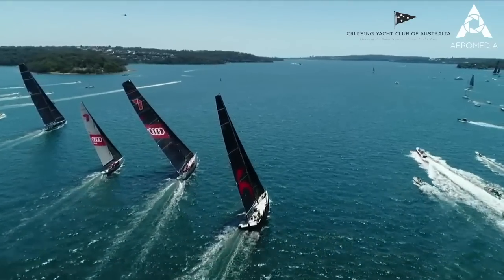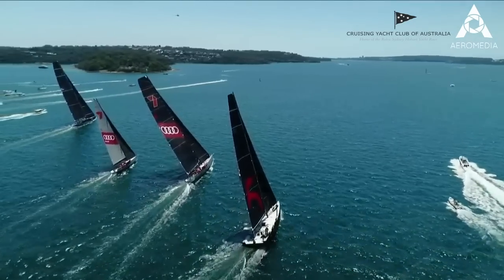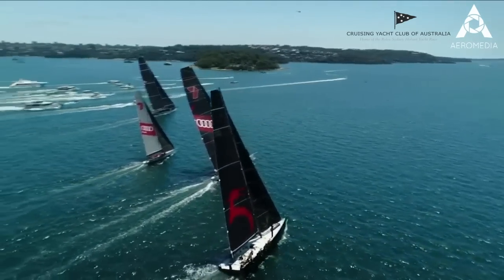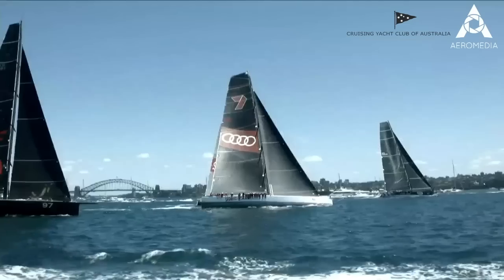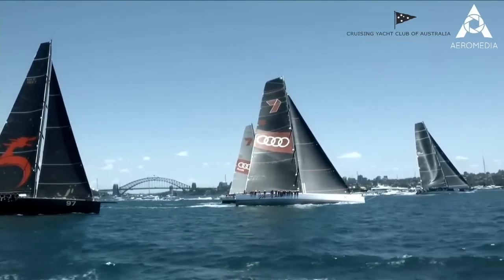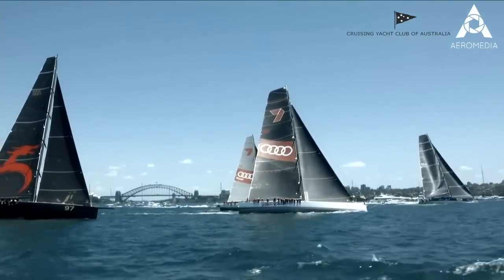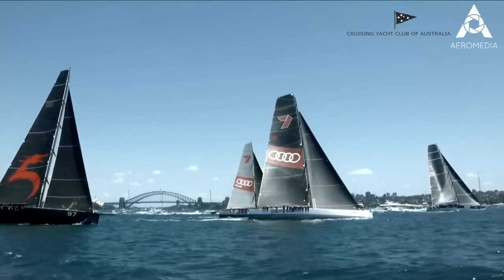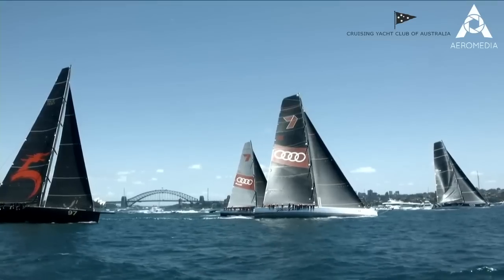So Wild Oats is probably holding the aces, I guess, unless he can foot out. But they're very similar in speed, so it'll be hard to see him getting enough distance to cross him. You can see Blackjack's mainsail is just inverting slightly. Wild Oats is not. He's getting some gauge off Blackjack here.